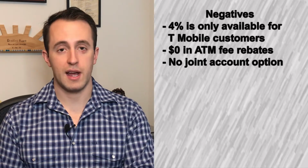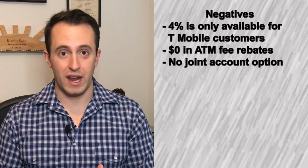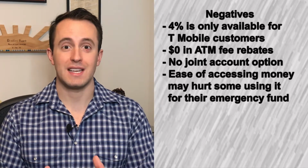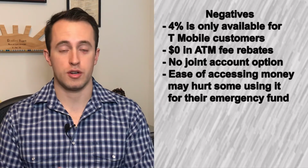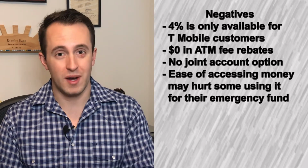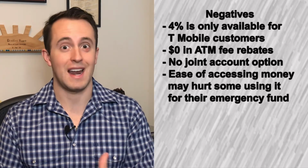And the final critique that I have of T-Mobile Money, even though it's great to have such a high interest rate where you could park your emergency fund, because it is a checking account with no limit on transactions that you can do, this might present an issue for some people in terms of pulling money out of their emergency fund when it's not actually an emergency.